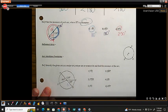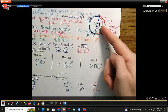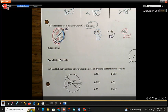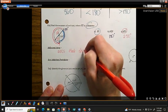Okay? So thinking back, do you remember back in the dark ages of Unit 1, we talked about adjacent angles? How would you describe an adjacent angle to a 5-year-old? They're right next to each other. Yes. Two angles that are right next to each other. How do you tell they're right next to each other? They share one of their sides. So these two angles here, the 117 and this other one, they share that little blue line. Here, they share another line in between. So guess what adjacent arcs are? They're arcs that share an endpoint.